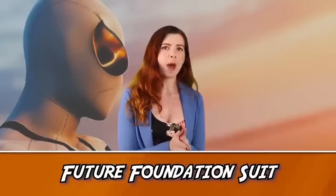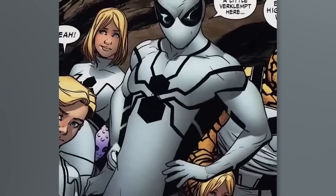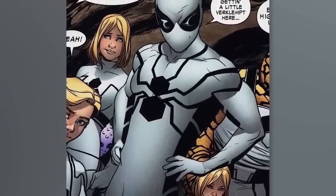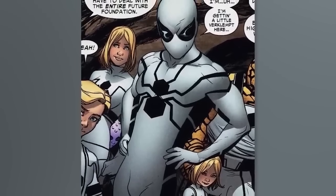This suit was given to Spider-Man by the Future Foundation and was created by Mr. Fantastic. The Future Foundation suit was a suit that Spider-Man wore during his time with the FF, where he took over Johnny Storm's place on the team's roster after the Human Torch was suspected dead. Of course, this is comics, so the Human Torch would eventually return.